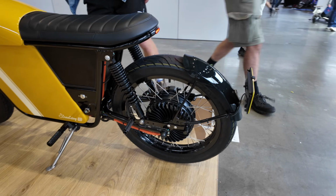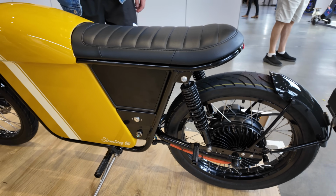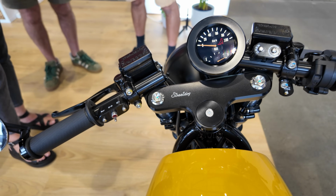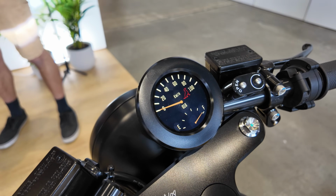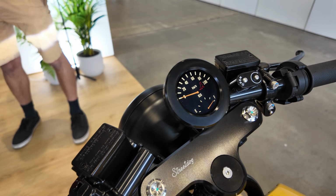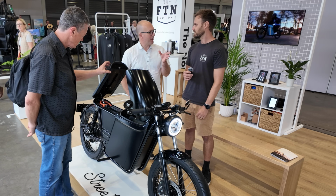Okay, that's pretty impressive. Yeah, so it goes all right. 2.9 kilowatt hour battery. Whole bike weighs about 86 kilos. Oh my gosh, it's nice and light. So you've got like a 3 with that peak. What was the peak kilowatt power again?